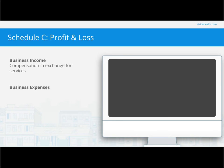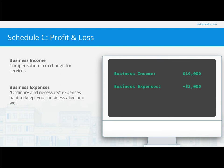Next, you'll describe your business expenses. So any ordinary and necessary expenses that you paid to keep your business alive and well during the year. You can be tracking and you can deduct as a business expense on your Schedule C on your tax return. And then once you do that, you're going to get to your profits. Let me go over how that works. So let's say your business income from the year, your compensation in exchange for services, was $10,000 from your independent work. And let's say your business expenses were $3,000. So on the Schedule C, you're going to put in the information about your income and expenses. And then the reason you're doing that is because you're going to try to get to your business profit or loss.